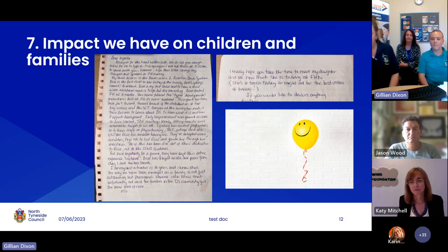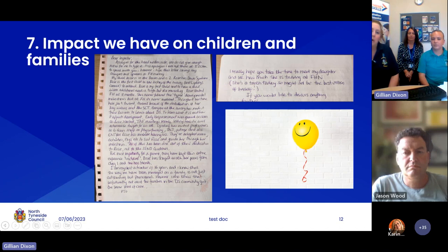They've adapted rooms, activities and toys to suit Rosie and guide her through milestones. All of this has been done out of their dedication to Rosie, not just the SEND guidelines. But most importantly for a parent, they have kept this entire experience inclusive. Rosie has stayed with her peers from the start, and she has started to make friends. So I think that shows, from our perspective, how much of an impact we've had on them as a family, making them feel included, and seeing what they have seen of Rosie and of ourselves and our SEND practice.